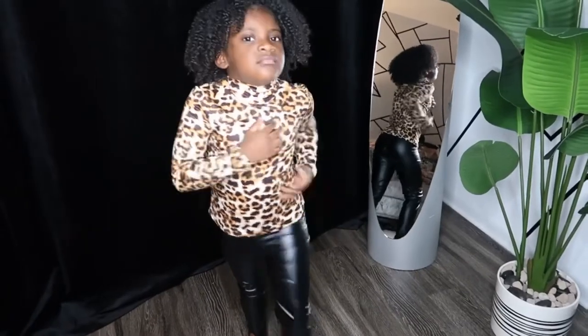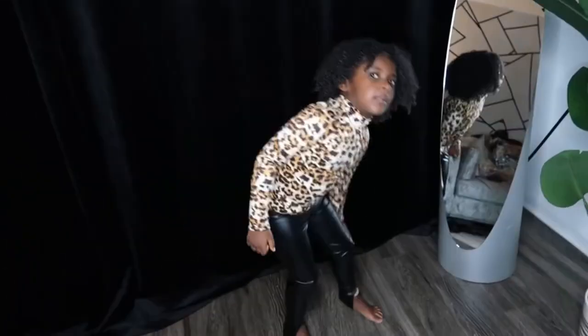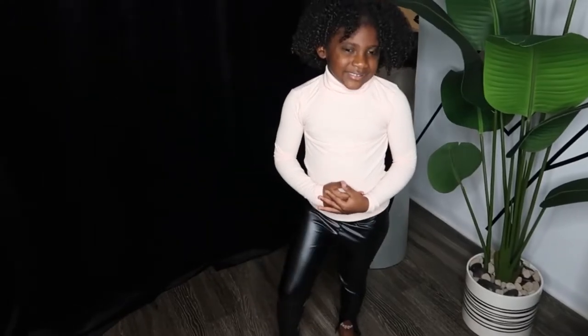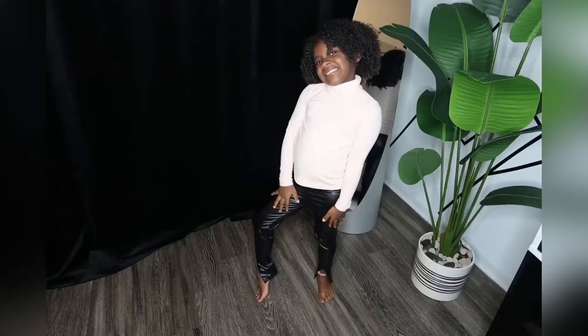Turtleneck. It's a cheetah print turtleneck, and this is going to be a mommy and me outfit, so that's why I got it. It's cute. With the leather pants. I like the detail on the pants that they have a little slit in the front, so whatever her shoes are, you're able to see. All right. Okay, so this is a pink turtleneck, nothing new, just a plain pink turtleneck paired with those same leather pants. Cute, turn around.